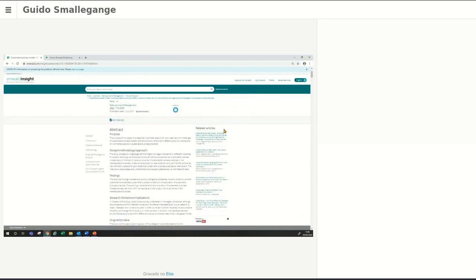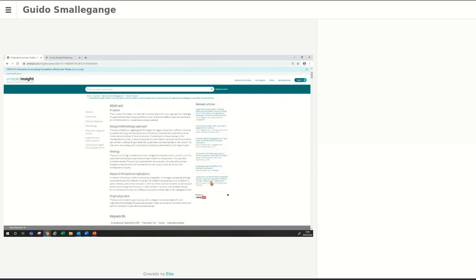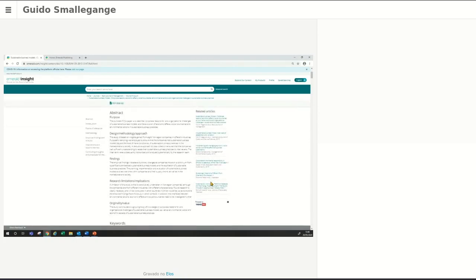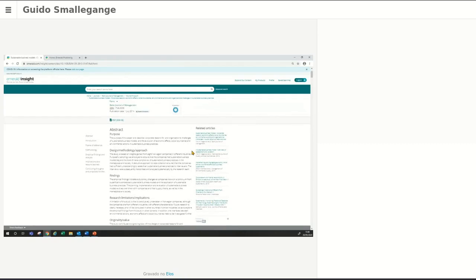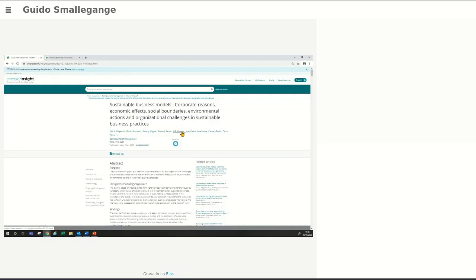On the right-hand side, a relatively new feature. These are related articles. So these are articles related to the one that we see on the screen right now. The top 3 articles are articles in Emerald publications, and the bottom 3 are articles in non-Emerald publications, because we've partnered with other publishers as well. So that's a great new feature that we have on the related articles. So that's everything in terms of the basic search.